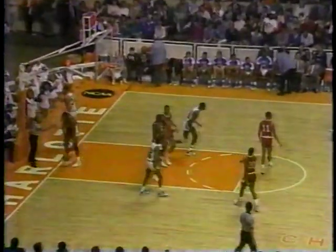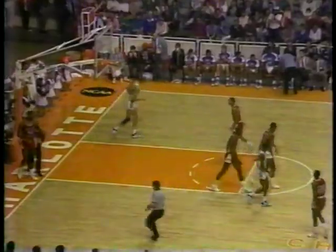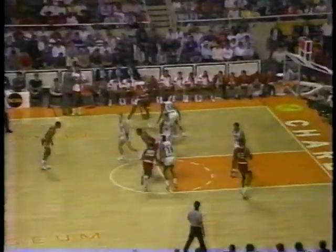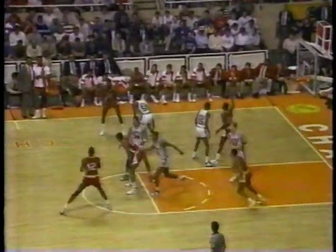Alley-oop, and Harden barely missed Kenny Walker. That's hard to do. Yeah, it is. You got to throw that thing up there about 15 feet, don't you? That's awfully hard to do as a miss Kenny Walker. That one's just a little too high. Western Kentucky down by 13.